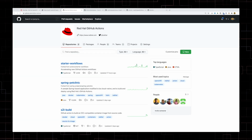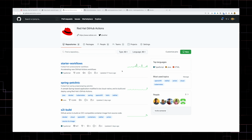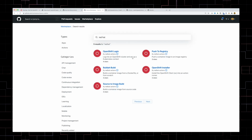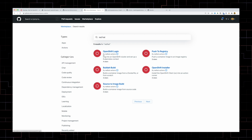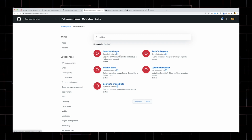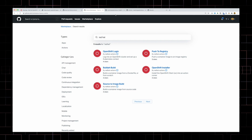Hi, my name is William Marquito Oliveira. I'm a product manager within OpenShift, and I'm very excited to talk about the GitHub Actions that we built that will enable your developers to deploy applications to OpenShift. So here are the actions already in the GitHub Marketplace, but I'm going to show you now how you can very easily add that to your GitHub projects.